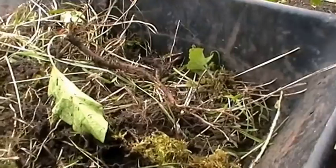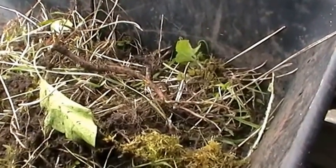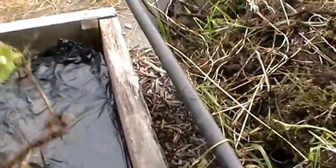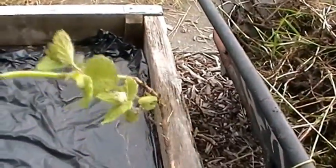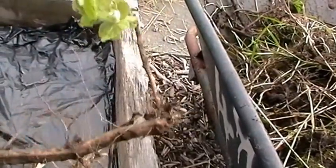Now, next thing I want to show you. One thing people do is they go, oh, I'll plant mint, I like mint, and they plant it in the ground. Now, this is lemon balm. You can see there, that's the leaves. Look at the root that's attached to it.